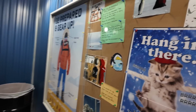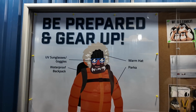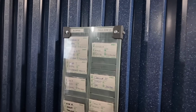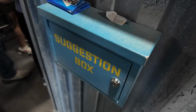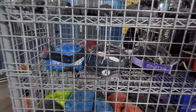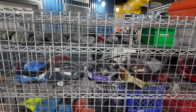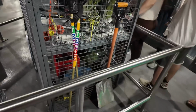Okay, the queue is themed like an Antarctic substation. Shows you how to gear up in the snow. Here are the punch cards, I guess, where the Antarctic researchers punch in for a hard day's work. See the suggestion box here. I'd like to suggest that the wait for this ride is shorter. There's the equipment case here with all the helmets and goggles and gloves and other things you need to frolic about the Arctic. Oh yeah, you're gonna want some ski poles and a shovel too.